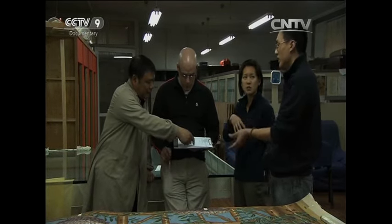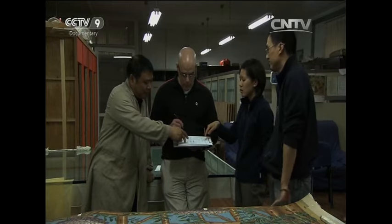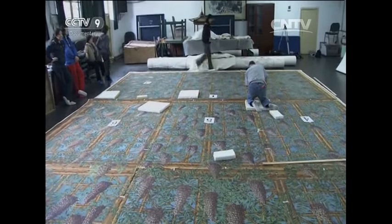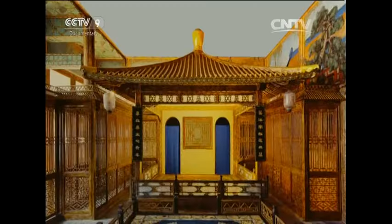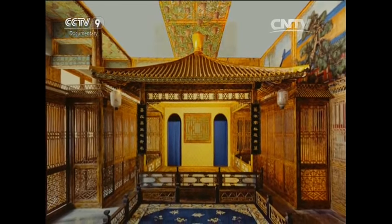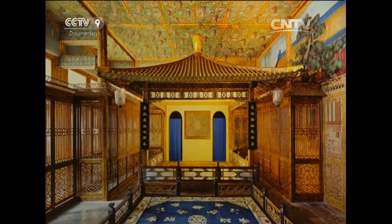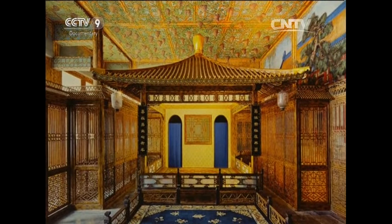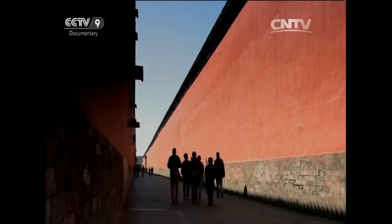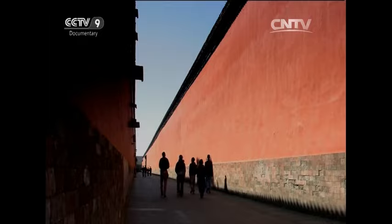After discussion, the team decide to experiment by starting from the middle panel and working out to the edges, comparing any disparities along the way. This approach requires a huge amount of patience. After several attempts, everyone agrees that starting from the center is the way forward. With the order of mounting settled, the restoration team are left with one last challenge.